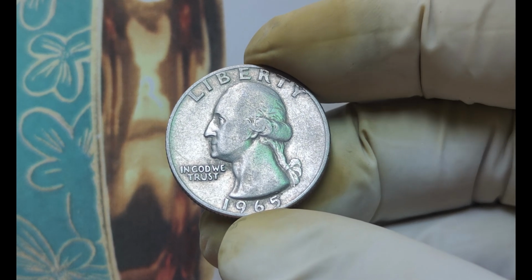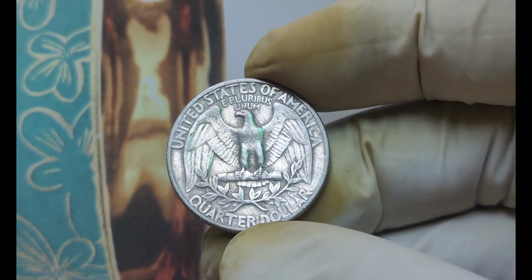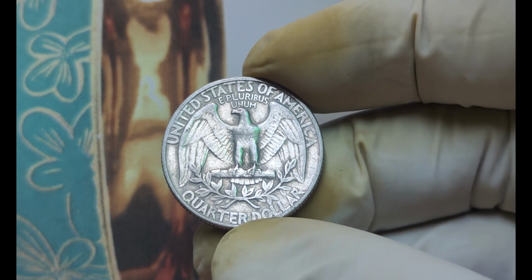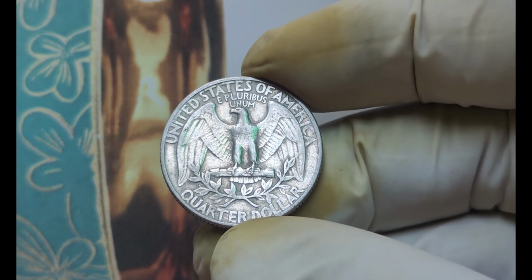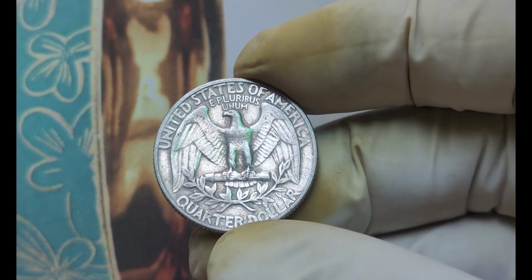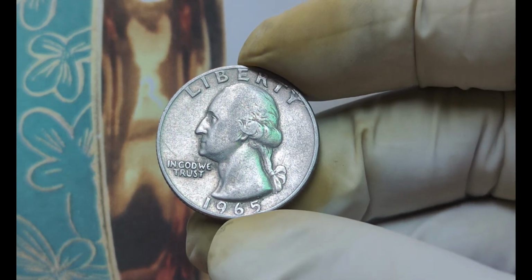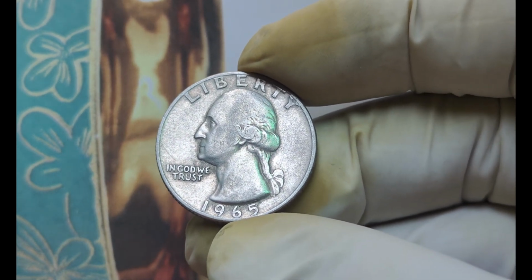Drop the coin gently on a hard surface. A silver quarter has a high-pitched ring, while a clad quarter sounds dull. On clad quarters, you'll see a copper core sandwiched between nickel layers. A silver quarter has no visible copper. Pay attention to these details. It could mean the difference between 25 cents and a life-changing payday.